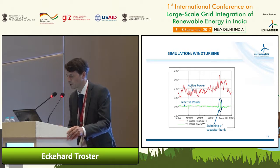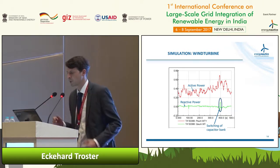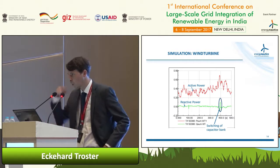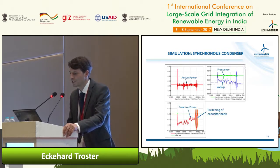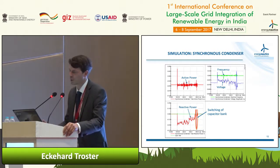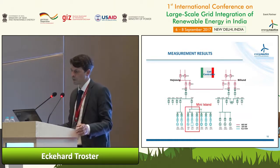And we had some issues here with reactive power, not real issues, but as soon as the wind picks up, the active power is increasing. We have capacitor banks which are automatically switching. You could actually see this also in the simulation model. We have implemented that. I'm running a bit out of time, but thank you. And here you can see in terms of reactive power, the answer from the synchronous condenser basically on switching of the capacitor bank. Now let's move on to the measurement results.